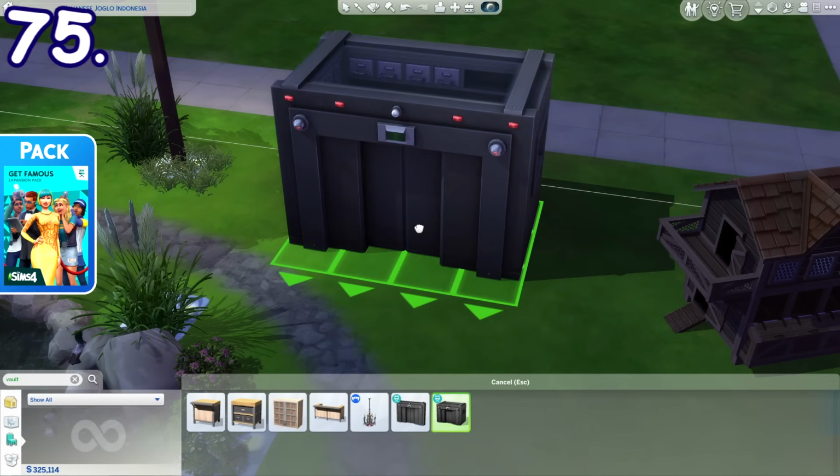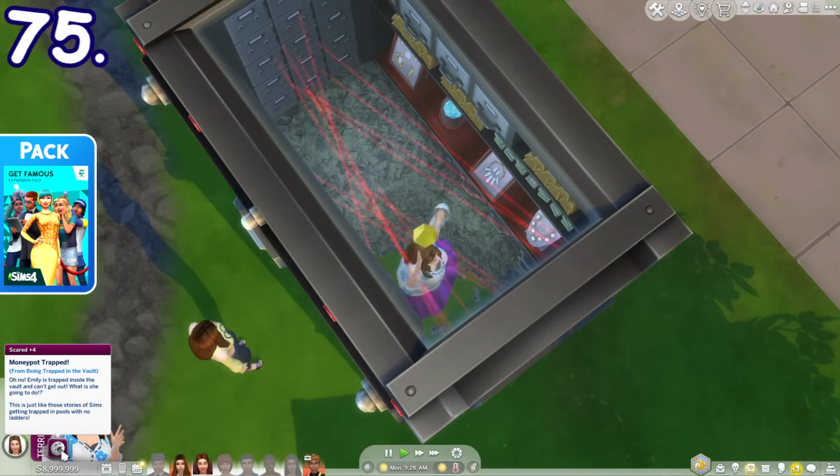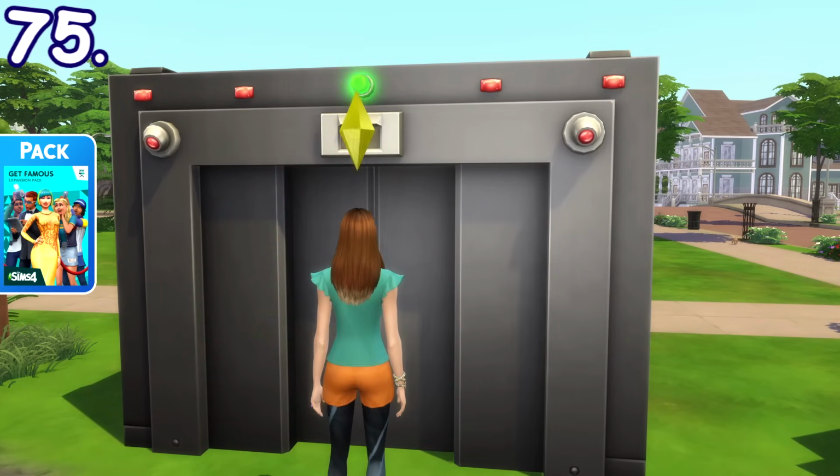If your sim is still inside the money vault and then another sim closes the door, they will get stuck and start to freak out. Don't worry though, they can get out of there by breaking out from it themselves or by having another sim open the vault door.